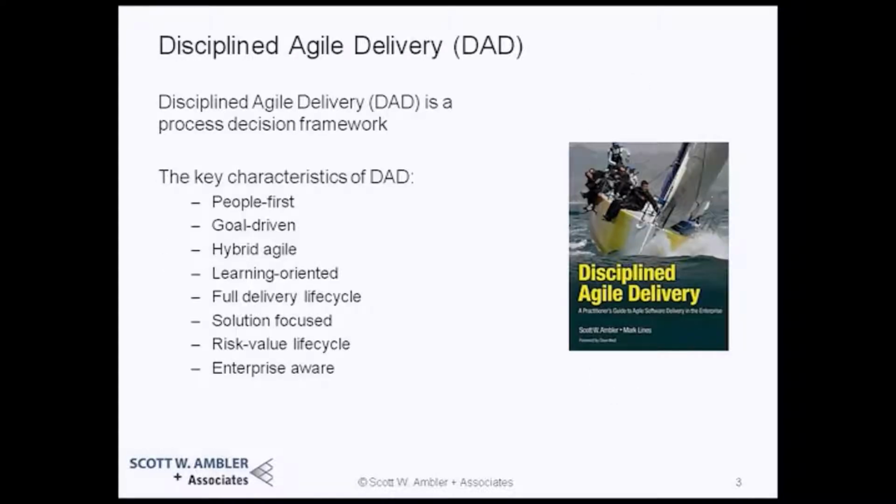What is Disciplined Agile Delivery? So Disciplined Agile Delivery is actually what we call a process decision framework. And the basic idea springs from the observation that project teams need to make important process decisions throughout the life cycle. The unfortunate problem is that most people don't have the process expertise, and they never will have it. They have more interesting things to do than gaining it. But they still need to make these decisions.